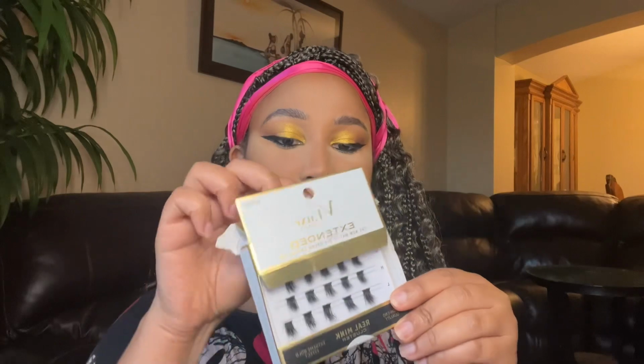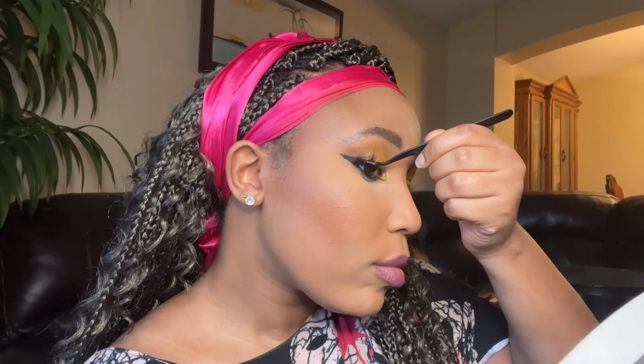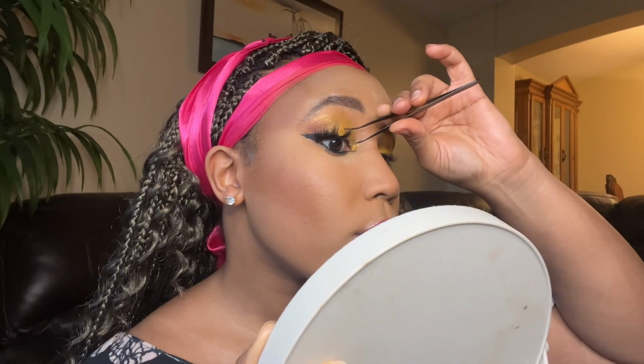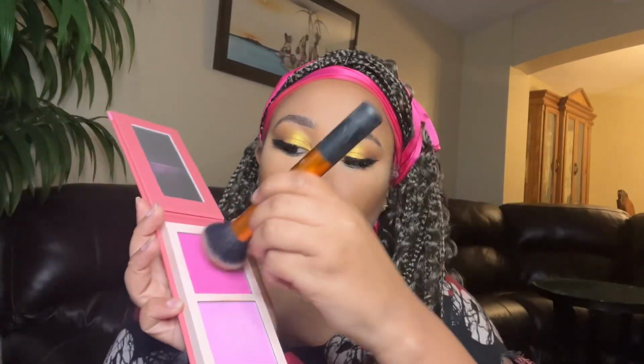I was the type of girl who was like, can't do lashes. Honestly, I just couldn't do lashes. I thought they looked good on other people, always wanted to know how to do them, but I just couldn't. And this year, and like the end of last year, I told myself, we're going to figure out a way how to do these lashes. So I got this from the drugstore, they're individuals, and I just use them on my makeup. They're supposed to be the ones that you let stay on for a while, but I can't do that.